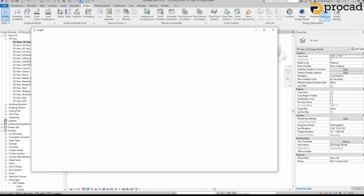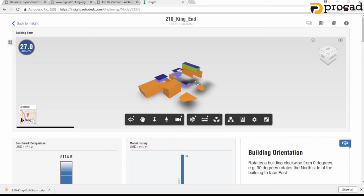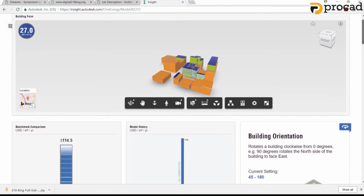Insight enhances Revit and enables you to visualize and interact with key performance indicators, benchmarks, factors, ranges, and specifications, with real-time cause and effect feedback to guide you towards better outcomes. Once analysis is finished, you access this in Autodesk Insight, where you can change design options for better performance.